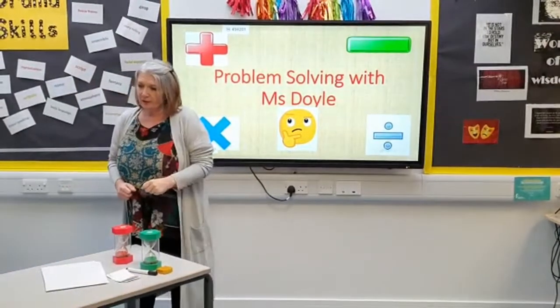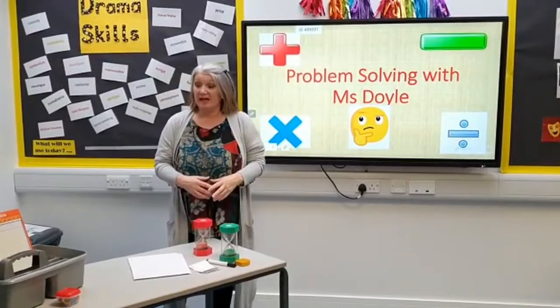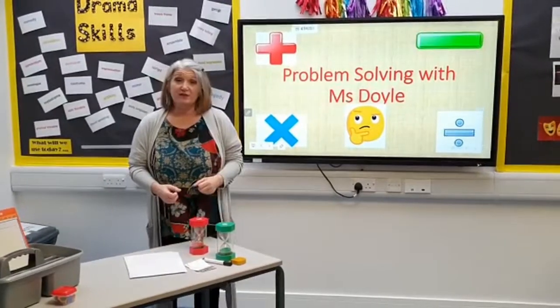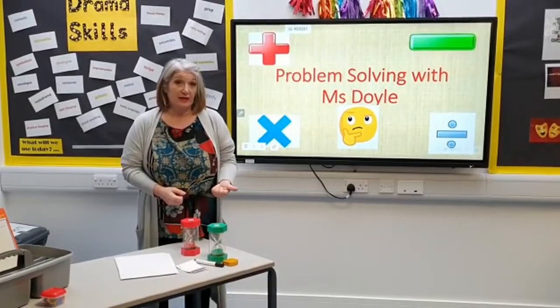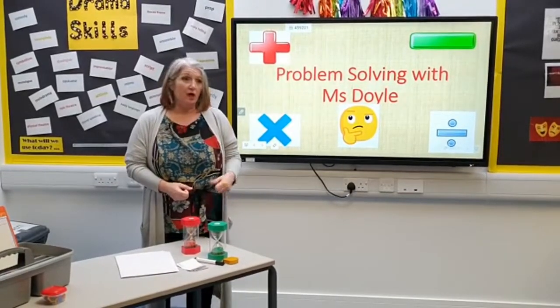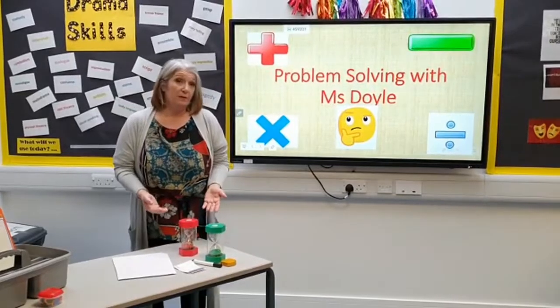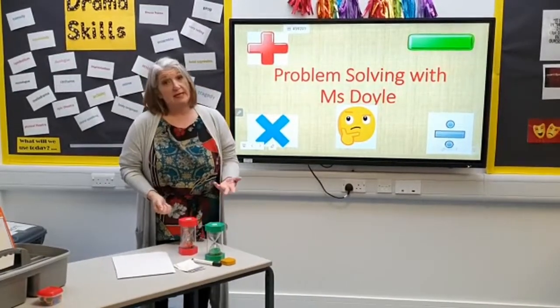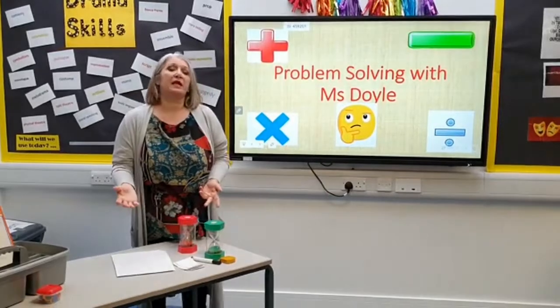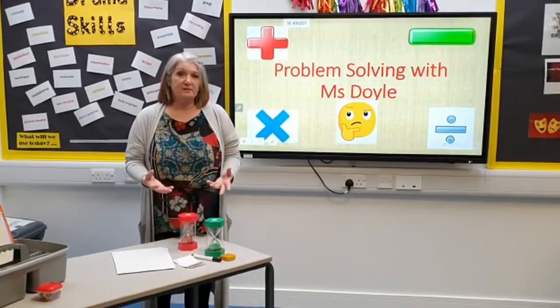Right, the resources that we need today, because we're all at home, problem solving can be anything. It doesn't always have to be with pen and paper. Problem solving when you're cooking, weighing out ingredients. What happens if you double your ingredients? It could be setting the table. Well, 3 people are sitting down. How many knives will I need? How many forks? What if somebody else was to come and I needed an extra knife and fork? So problem solving is everywhere.